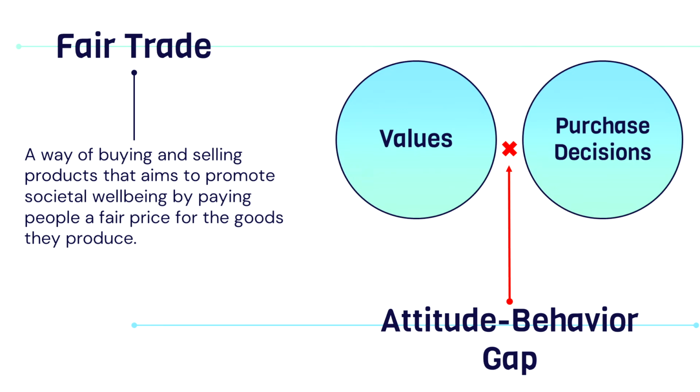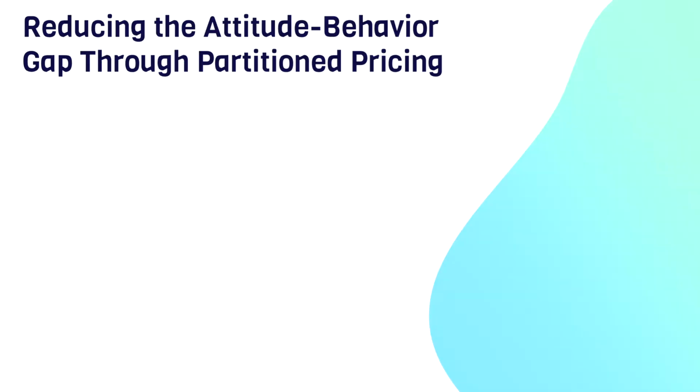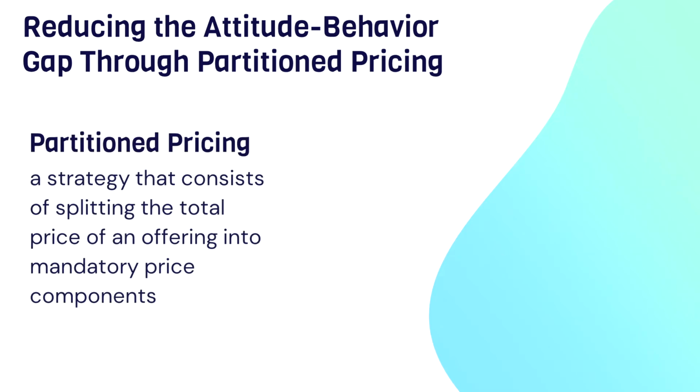Their alleged values are often not reflected in their purchase decisions, likely because fair trade products are often more expensive than conventional ones. Previous studies have failed to offer strategies that help mitigate the negative effects of higher fair trade prices. In our study, we postulate that this attitude-behavior gap can be reduced through partitioned pricing, where we make the fair trade price component explicit.